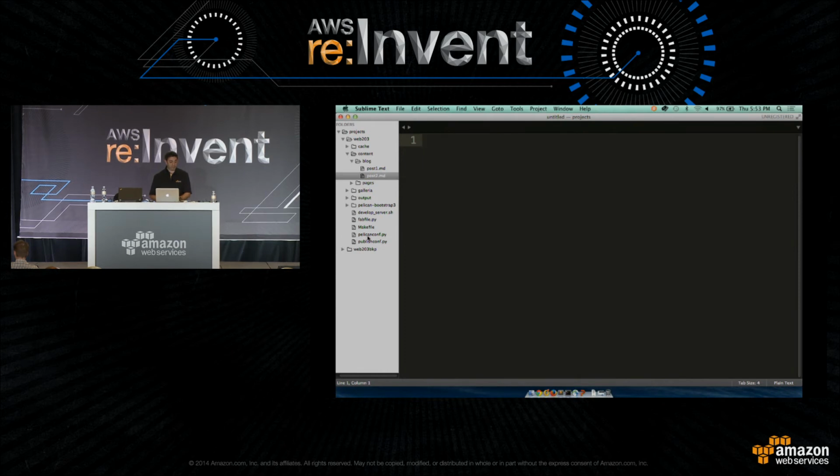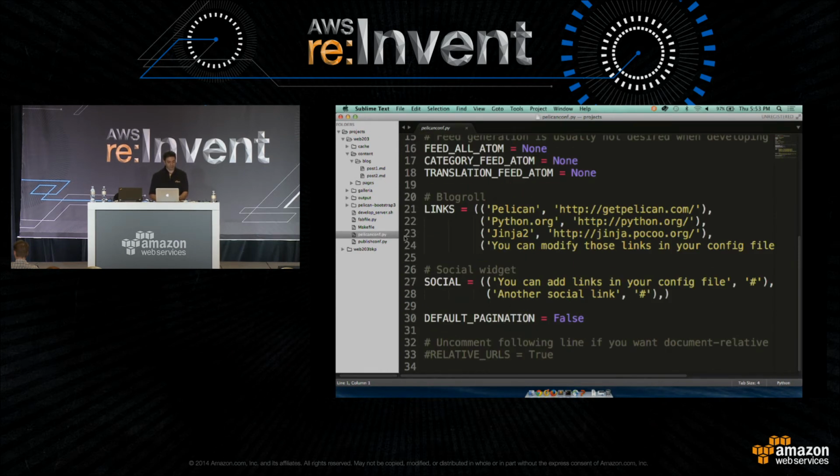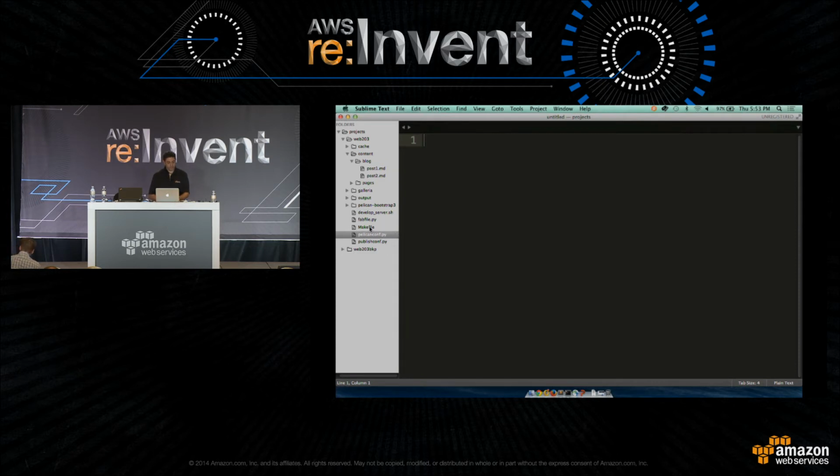Now, to change the theme, it's really quite simple. So there's a Pelican configuration file. And we just add the text theme equals pelican-bootstrap3. All right, super simple. And that's all we need to do there.